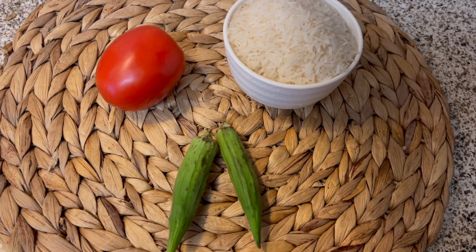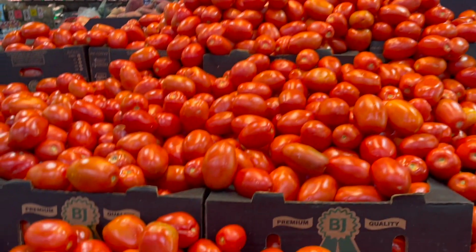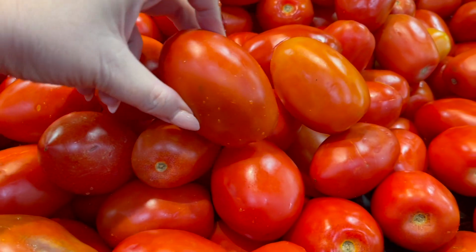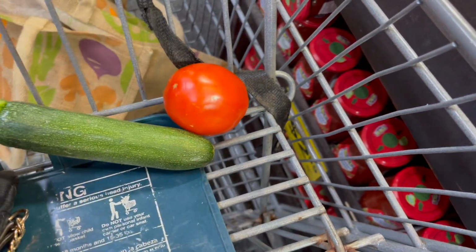Roma tomatoes were on sale, so I picked one up and it was only 18 cents. A lot of people use canned tomatoes in this recipe, but since I'm just cooking for myself, I think just a single Roma tomato is going to be much less expensive. Plus, I like to use fresh ingredients when I can.